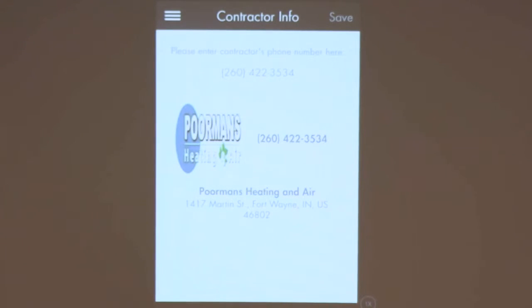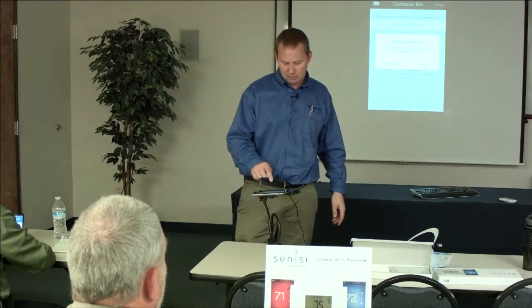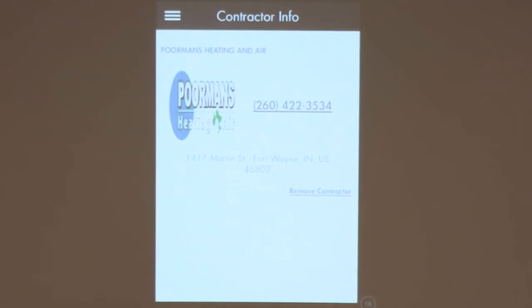Now here's a little trick. I put this number in, and this is the part that everybody always forgets. They always want to go back to the menu button because they see this. But I don't know if you notice in that upper right hand corner where it says save, if you do not tap save, then you have not saved yourself as a contractor. So if you go back to the menu, it just goes back to blank. So push the save button.